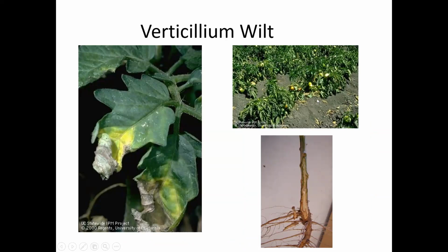This shows a pepper field that was affected by Verticillium wilt. And this shows what it does to the water conducting tissue. You'll just find a corky brown spot here. And the plant can't uptake water or nutrients anymore, and that's when it starts wilting and dies. Sometimes you'll just get stunting. There might be a little bit of water conducting tissue left that you're getting some water and nutrients to the upper plant, but it may be severely stunted and you won't get much fruit.